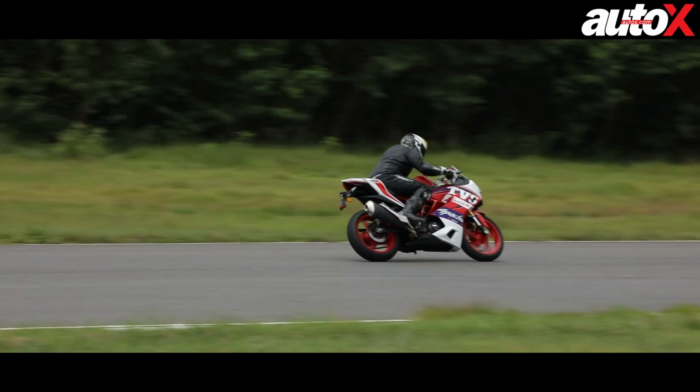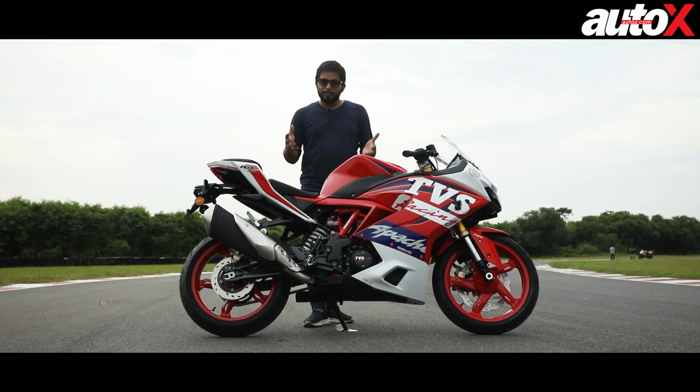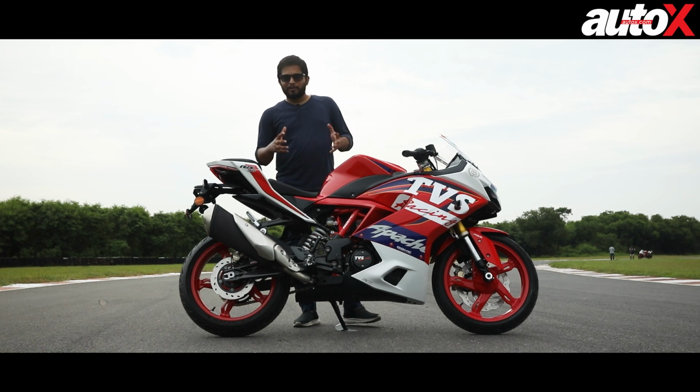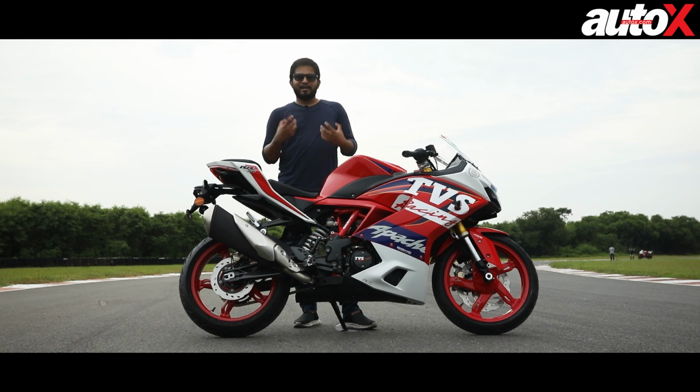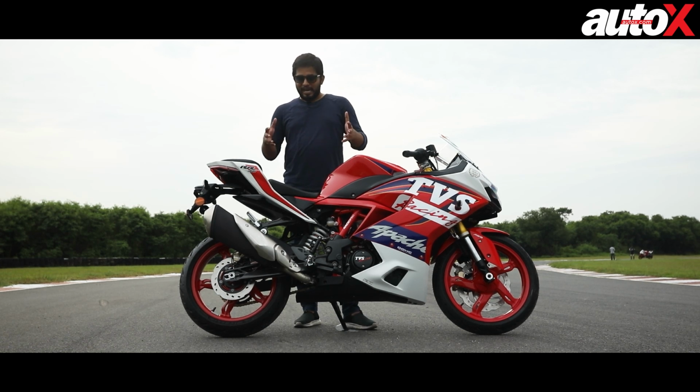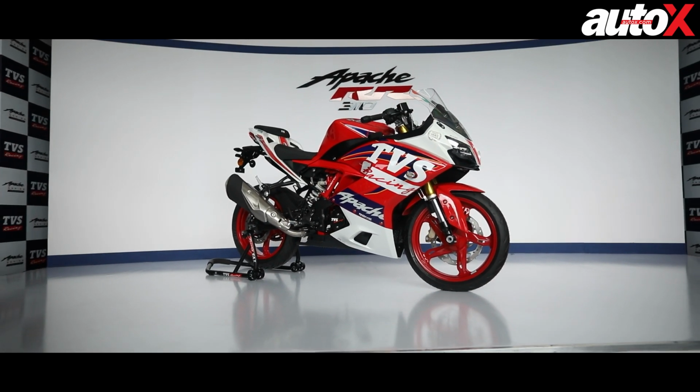You want to ride on the road? It has great mid-range, and in the city it feels quite nimble, it's small, it doesn't heat a lot. So on that area also it's covered. If you want to commute with this motorcycle every day, you can do that. In fact, I have the original RR310 from 2017, like I said, and I ride that motorcycle every day, and it's very easy to ride, it's very nimble also. So I don't have any complaints on that front.